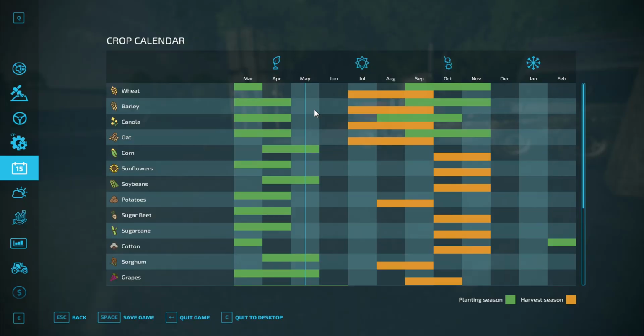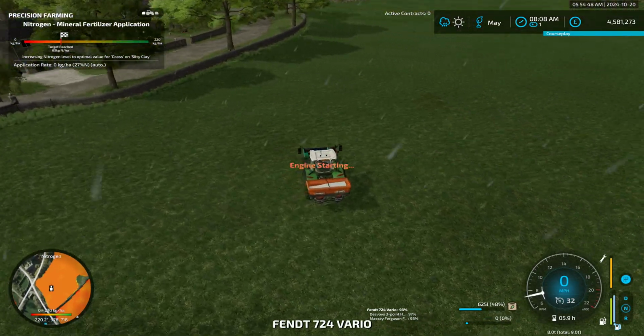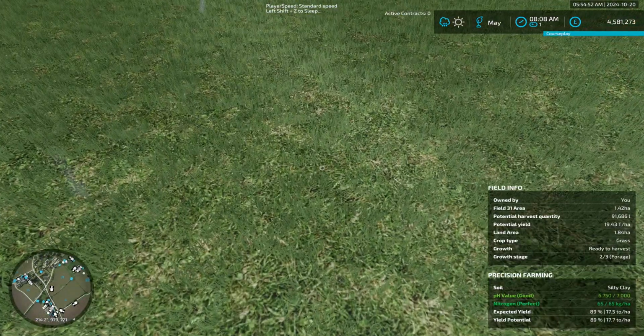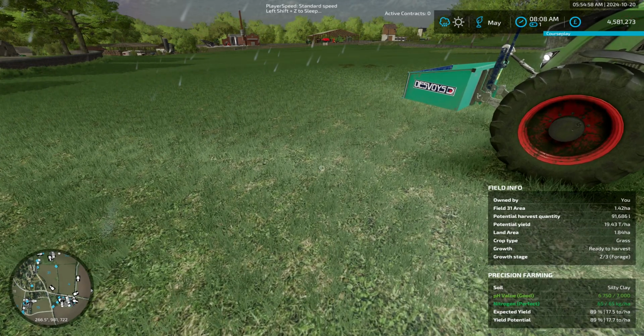Just trying to think. I think our grass is first growth stage. Let's go and have a look. Oh, I forgot your engine. Ooh, it is first growth stage. It's the really tiny little wisps. So June, July. I don't want to miss.